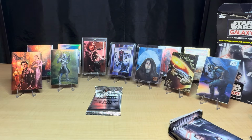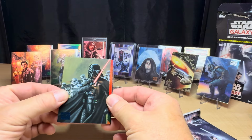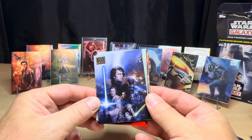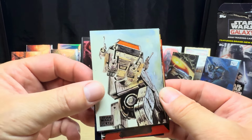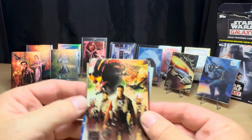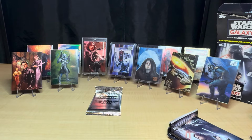All right. Next pack. Some Darth Vader with the stormtroopers in the background. Another Ahsoka insert. Oh, some Anakin Skywalker and Obi-Wan. Looks like we got some Yoda. Sabers out. Sabers out. AT-AT. And some Emperor Palps. And some Poe Dameron and some X-Wing pilots. Back to Vader. All right.